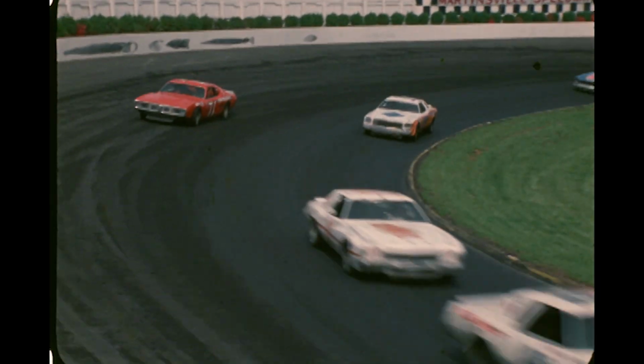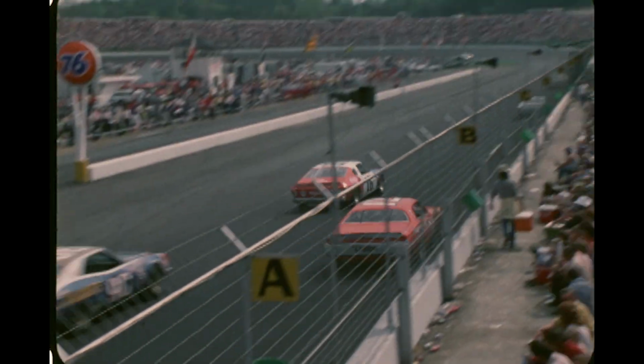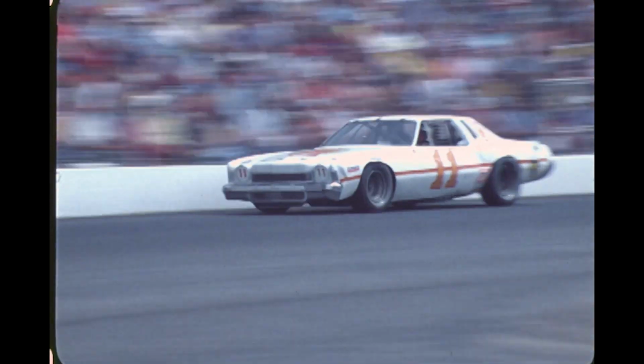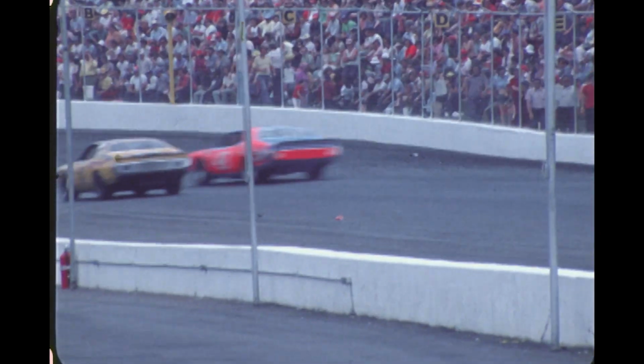Car number 71, Dave Marcus in trouble in turn number 4. Car scooting out from under him momentarily. Cale Yarborough is out in front, car number 11. Darrell Waltrip's number 17 is in second. Running third is Richard Petty.